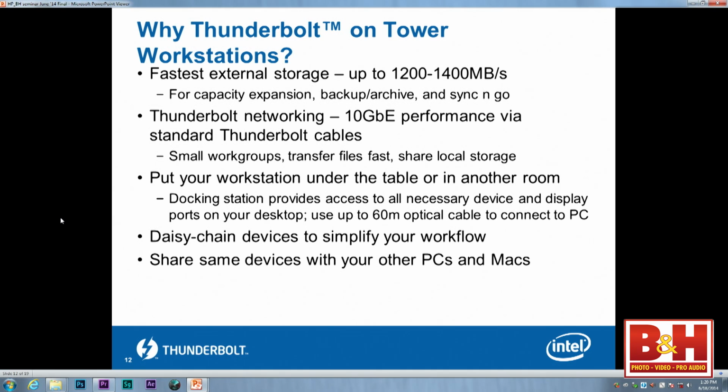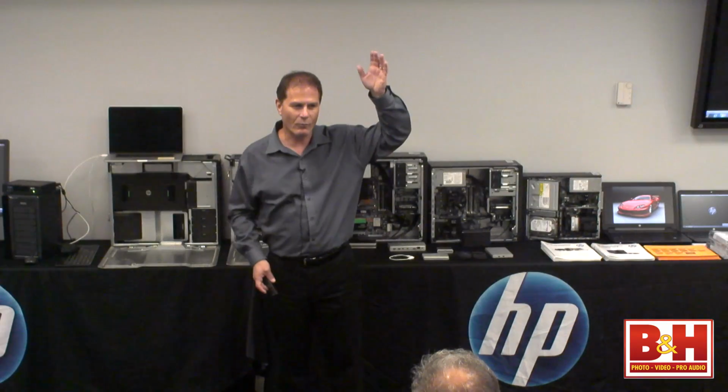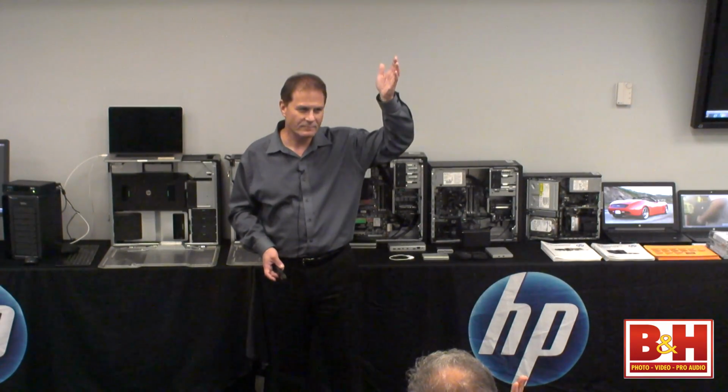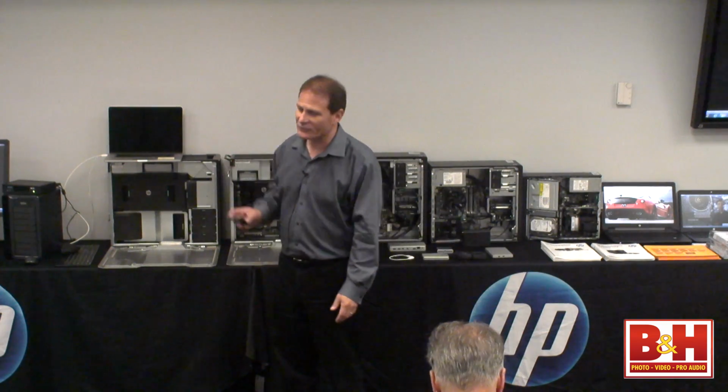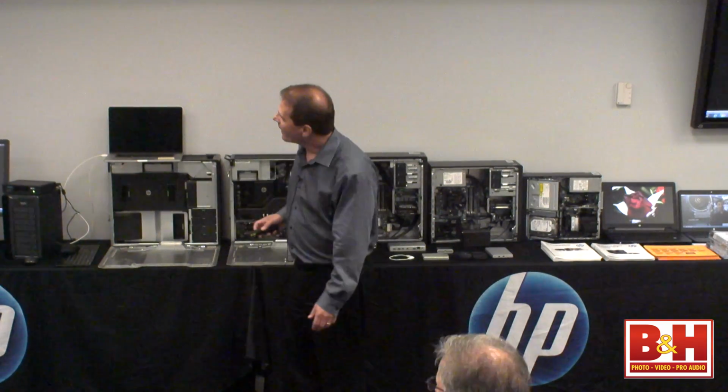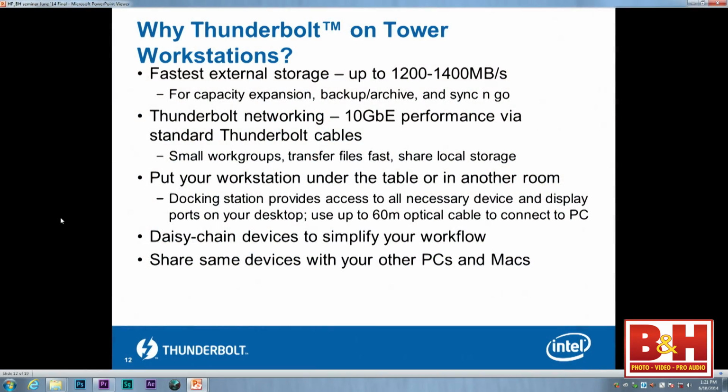One is, again, the fastest external storage. How many people use external storage even if you have a workstation? Everybody, I think, or most people. So this gets you the fastest external storage for backup, for just expanding your capacity, whatever it is. Also the sync and go, taking a mobile drive, and I'll show some of those in a minute, being able to have a fast mobile drive that you can take on the road.